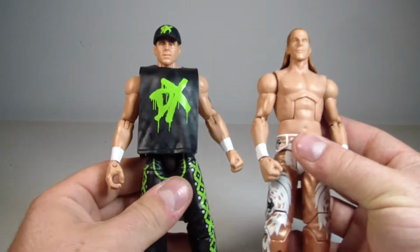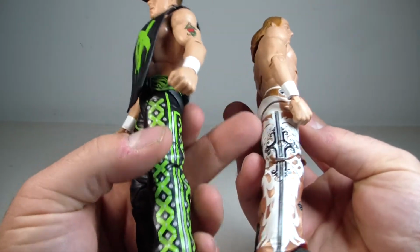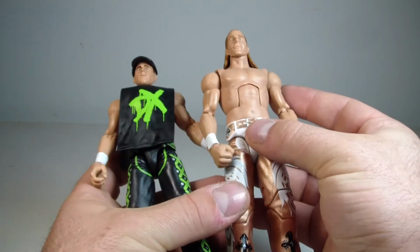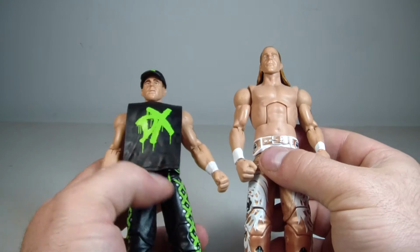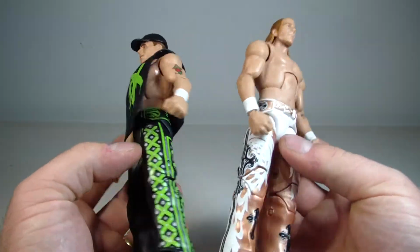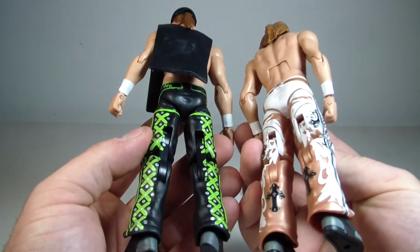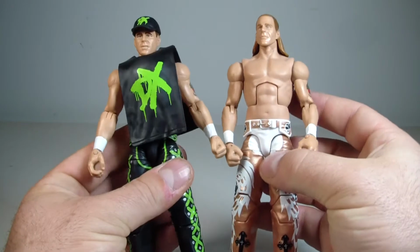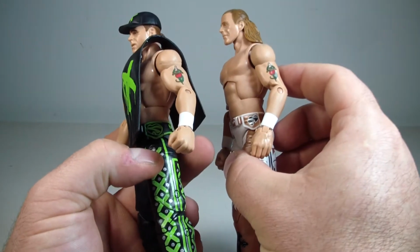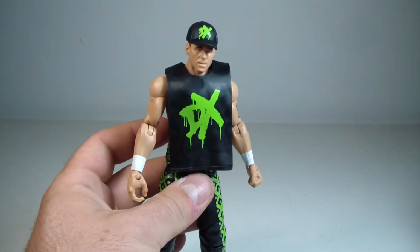This is pretty much the same thing as the Defining Moment Shawn Michaels, or any Shawn Michaels in this kind of pants deal. I'm pretty sure he switched to the pants in 2005. He was still wearing tights at that point. I'm not a big fan of these pants, but whatever. It was his thing. It's his deal. But I just wanted to show you it's pretty much the same exact body as the Defining Moments or any other Elite with the pants on.